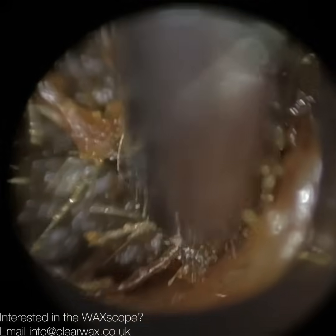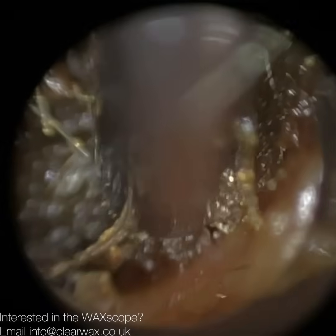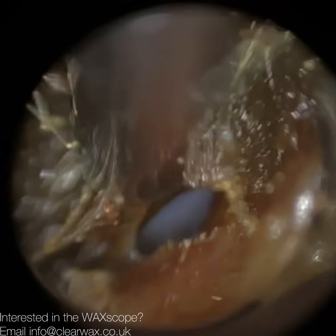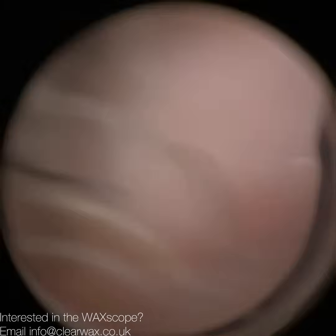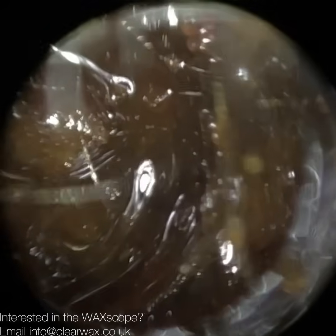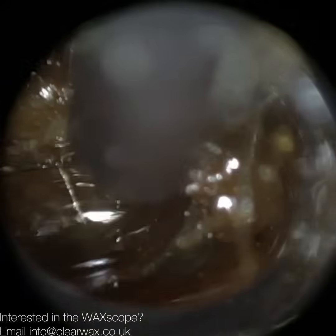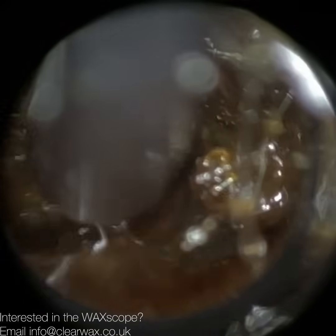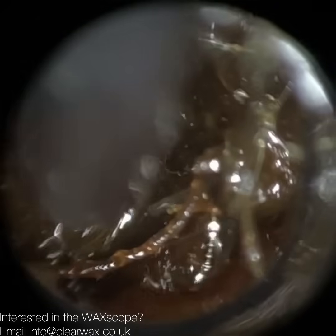You've got the dry matter providing the scaffolding, so your bricks, and then the mortar, which is all the lipid contents of the sebum and the oily sweat produced by the modified ceruminous glands that I described earlier. They bind the dry matter together and collectively they amalgamate to form a wax plug. So the WAXscope gives you a good appreciation of that. So I've just further dosed the ear to put loads of oil in.